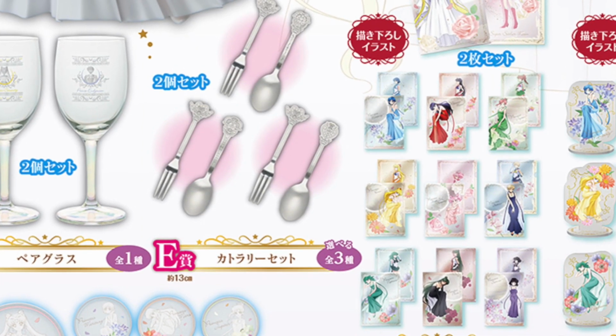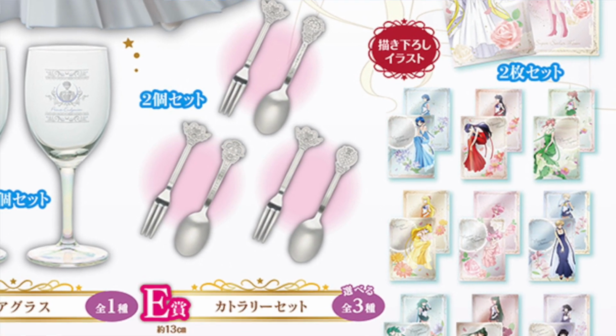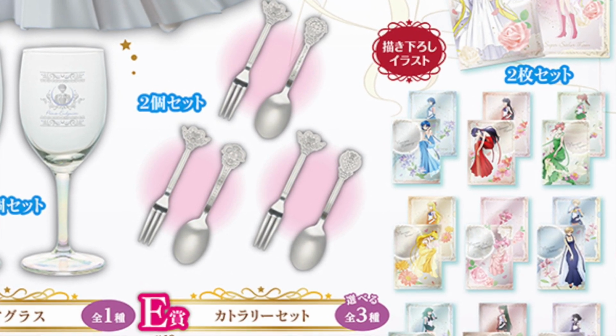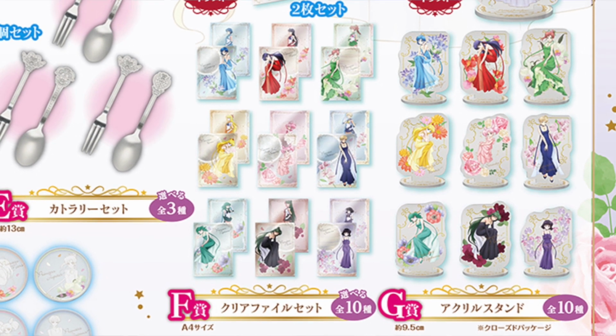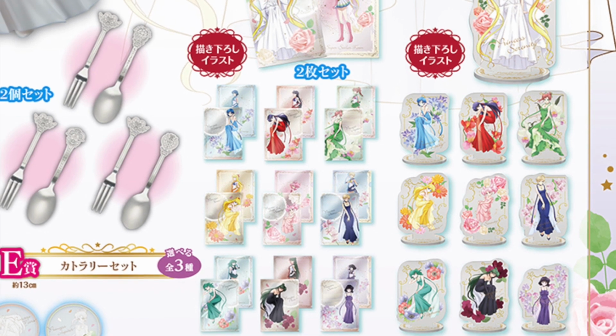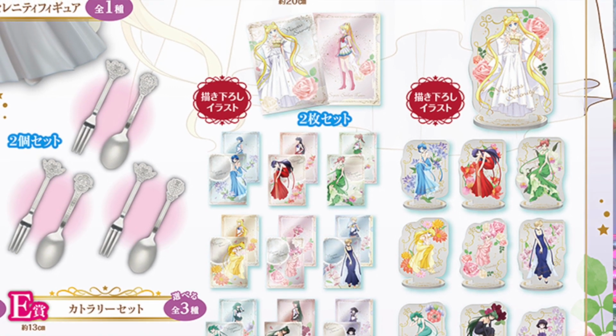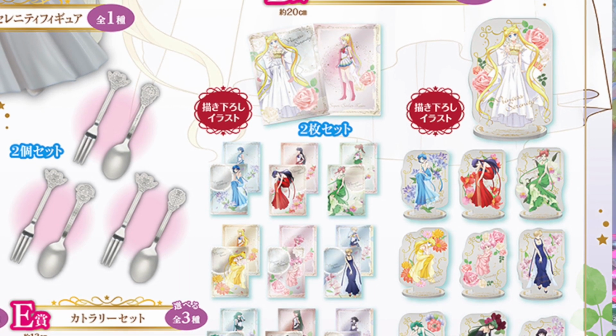Prize E are cutlery sets. There'll be 3 types to collect. Each comes with a fork and a spoon, and they are really cute. Prize F are clear files. All 10 guardians are featured, so a ticket will get you one of those. Prize G, kind of the same situation. All 10 guardians are featured as acrylic stands that you'll be able to choose from.